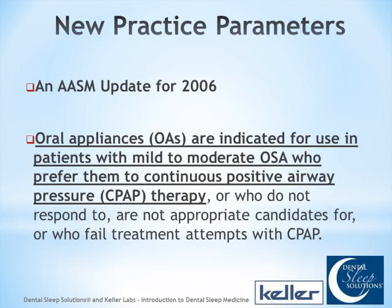And basically what they said was oral appliances are indicated for use in patients with mild or moderate OSA who prefer them to CPAP or who do not respond to or who are not appropriate candidates or who failed treatment attempts with CPAP. And normally I don't like reading slides, but that's important enough to read. And if you want to read that yourself and then think about what that means. Essentially what that means is anybody who has mild to moderate apnea should be given a choice between a CPAP or a dental sleep device or oral appliance, whatever you want to call it. And anybody who can't tolerate CPAP, which is a significant number, should be given a dental appliance. Or at least be given the option of that.